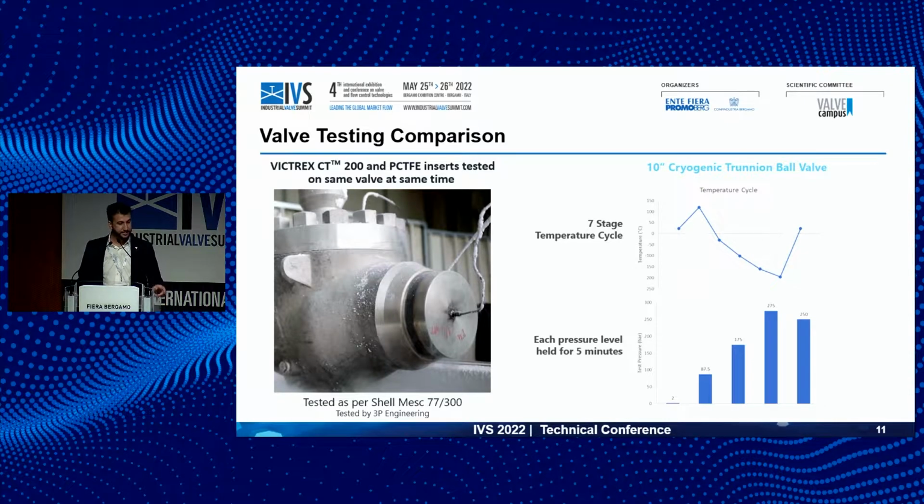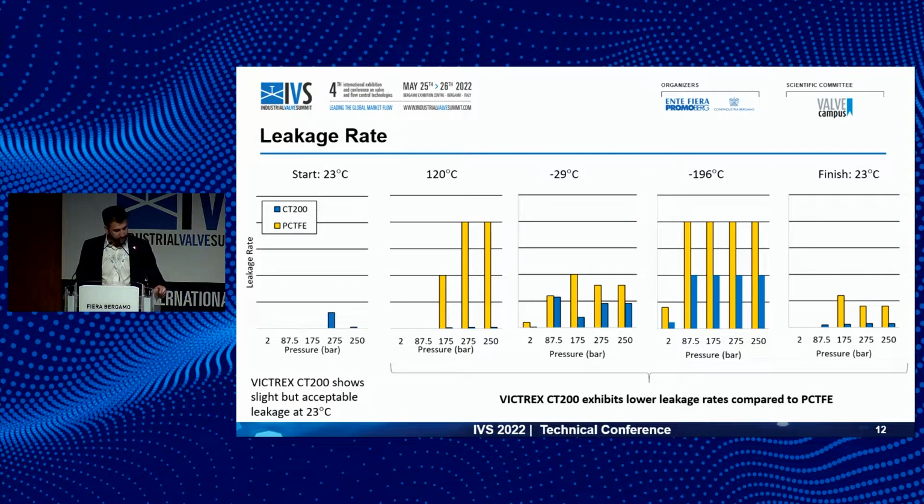We also made the same test reversing that curve. Not starting from the high temperature and going down, but as an experiment going down first and then up, because we didn't want to damage PCTFE or compromise its sealing capabilities. What we measured says that we had a lower leakage rate in every case, on average. Sometimes we had some leakage, but it's still acceptable and lower than PCTFE at all the temperatures.